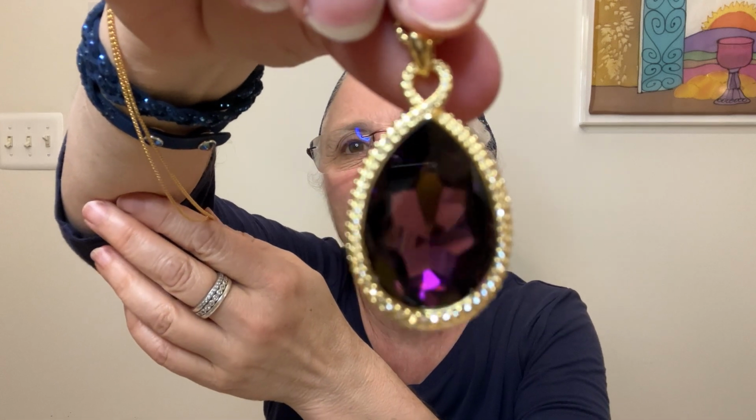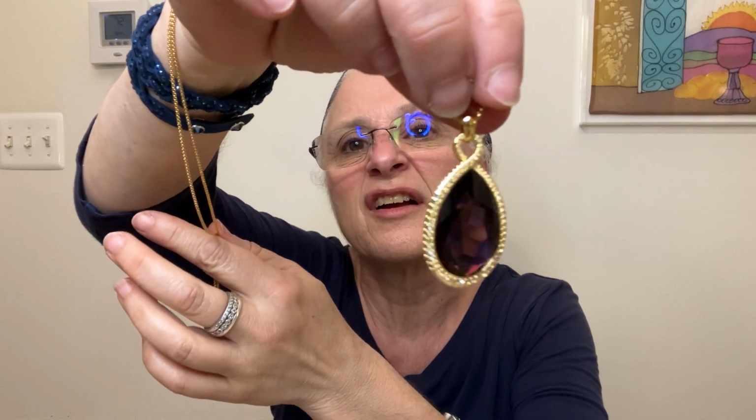But what a cool piece. And it's got sparkle all the way around there. So really, really pretty piece. And it was called Crown Jewel.